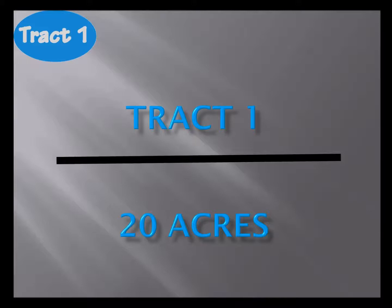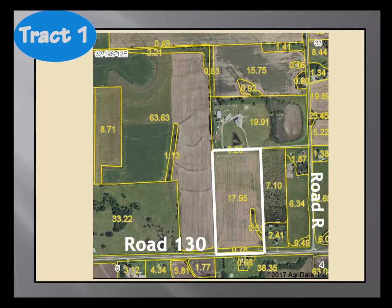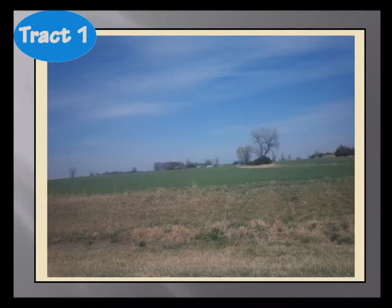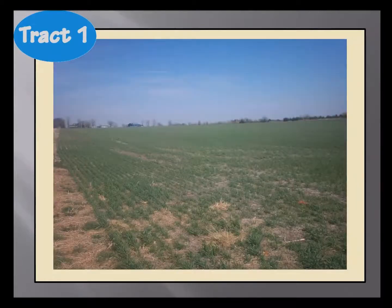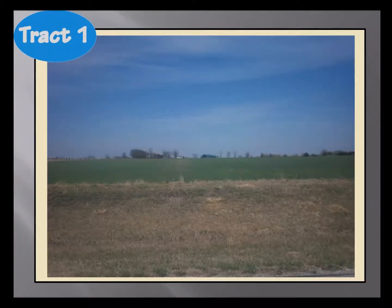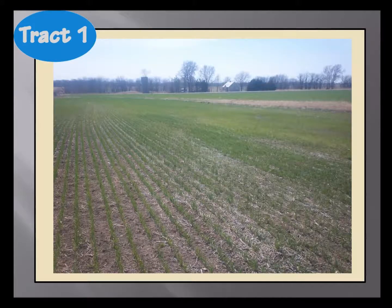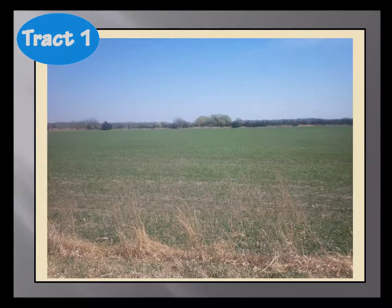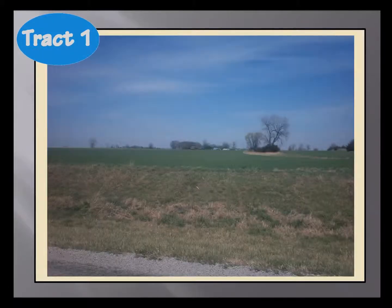A legal description is as follows: the west half, southeast quarter of Section 32, Township 19, Range 12. The 2016 real estate taxes were $251.28. This tract is currently subject to an existing agricultural lease, so we recommend you contact the listing agent for details. All of the seller's mineral rights will transfer to the buyer and are thought to be intact.